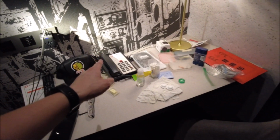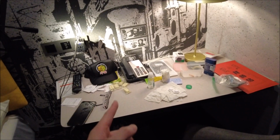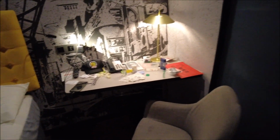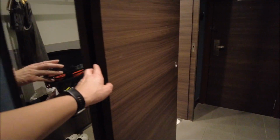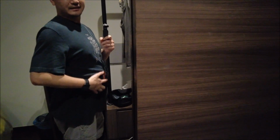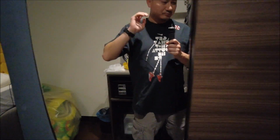I would say the phone worked because I had to call guest services so I could get a new towel. They didn't do housekeeping, so they didn't bring me new towels. Over here, you do have a full-size mirror, so this is nice. None of the hotels I stayed in had, I don't know, did the 5 Element have a full-size mirror? I don't remember. But I think this is the only one I stayed in with a full-size mirror, so for people that want to look good or see how fat they got, really matters.